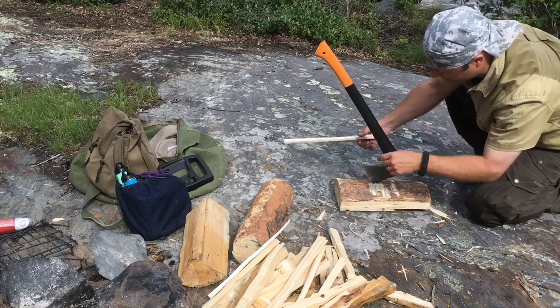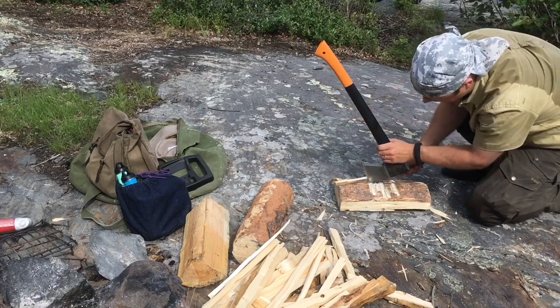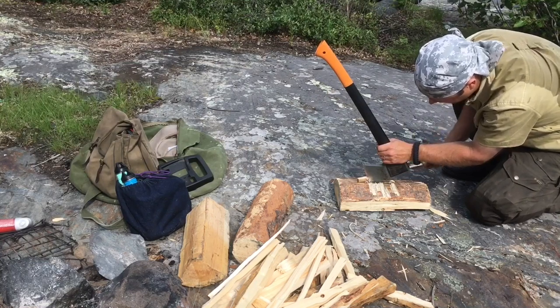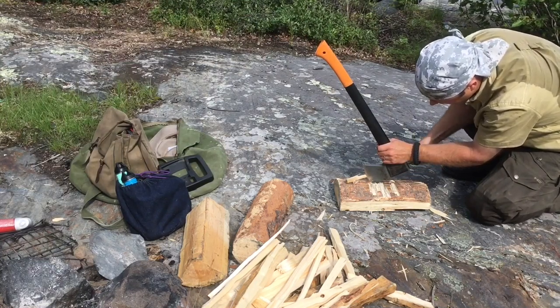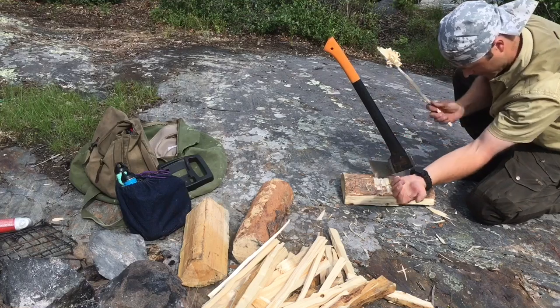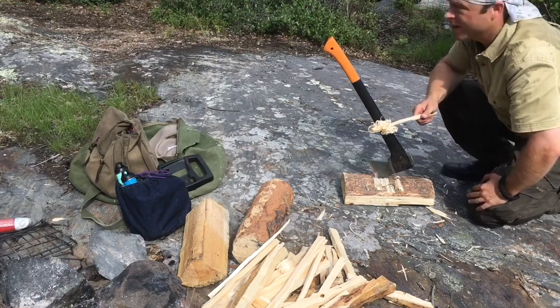Doesn't want to peel that way, so we'll go this way. There. Wish you guys could see the bugs here.